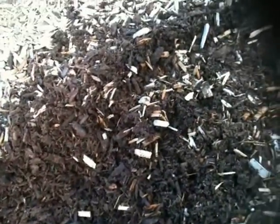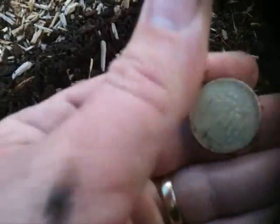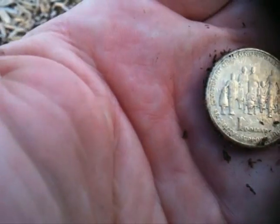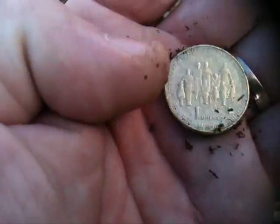Keep on going. Another hole, another target, 77's numbers, give it a swipe, and look what we got. We got an Australian $1 coin. This one here, Centenary of Commonwealth Age Pensioners. Fantastic.